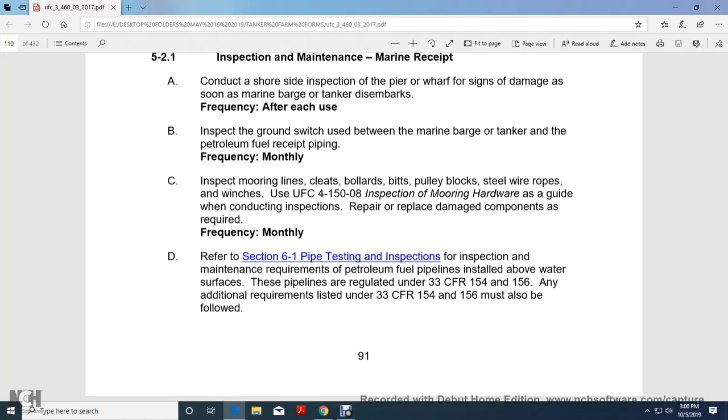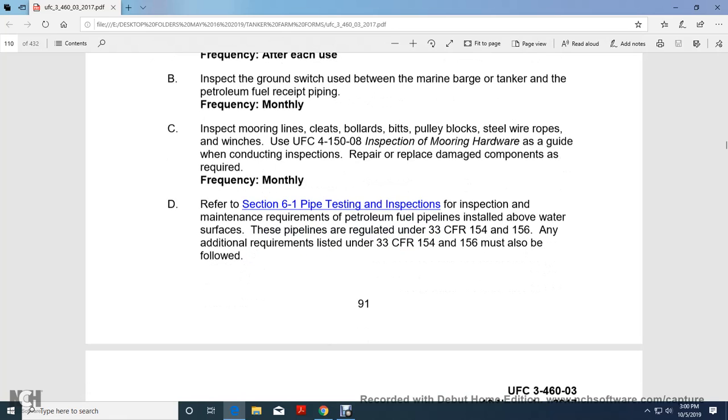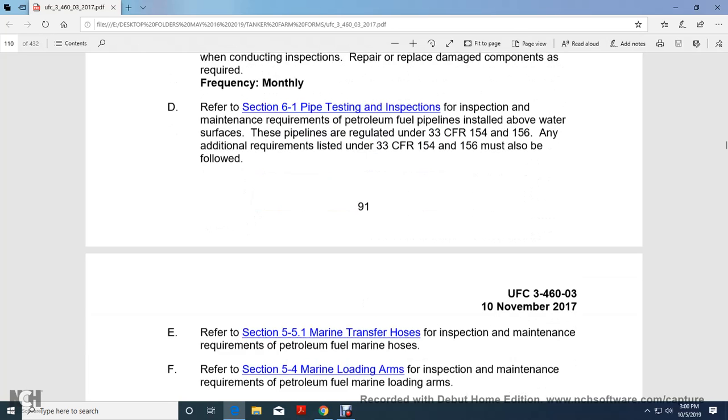Inspection of mooring hardware, as a guide, involves conducting inspection, repair and replacement of damaged components as required, frequently, monthly. Refer to Section 6.1 for piping testing and inspection and maintenance requirements of petroleum fuel pumps installed above the water surface. These pipelines are regulated under Title 33 CFR 154 and 156. The additional requirements in Title 33 Code of Federal Regulations 154 and 156 must also be followed.